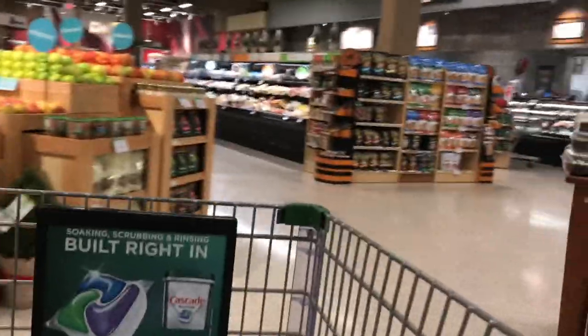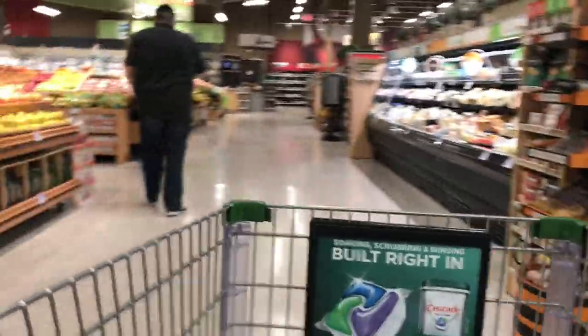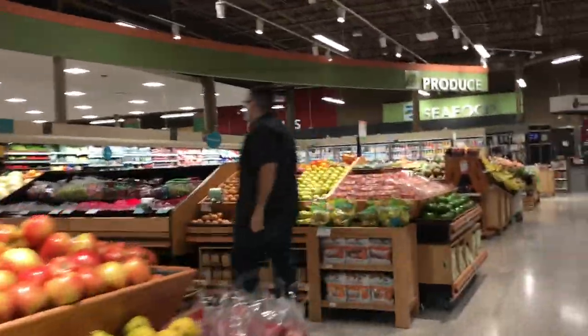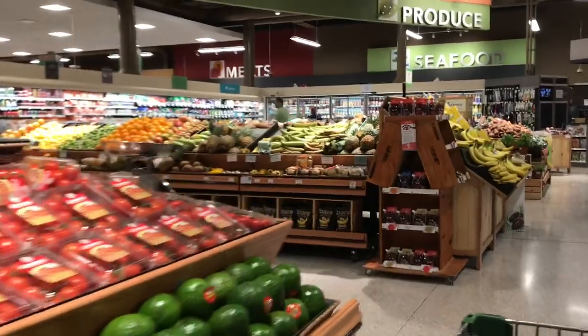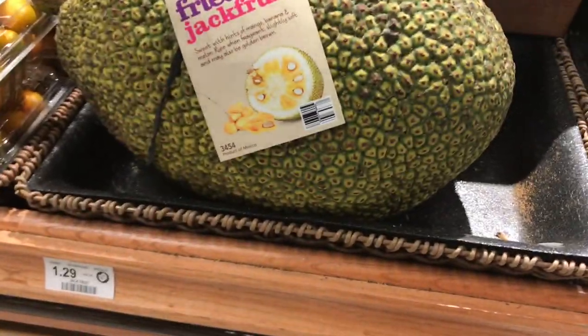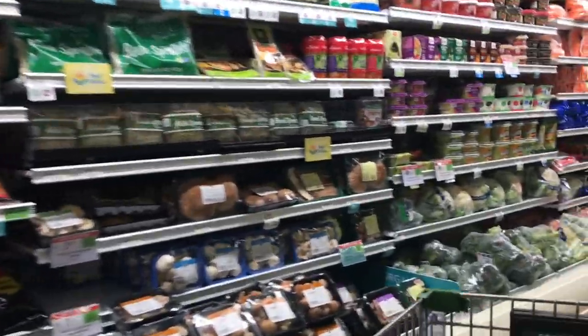Oh, and here's the produce section over there. Look how big it is. Publix produce. This is my favorite section. Produce as far as the eye can see. There's a favorite spot right there. We get all of the bananas. Yeah, we stocked up today already. Look at that. They even got jackfruit, you guys. Wow. I never tried jackfruit. I have. It's not bad. So much produce.